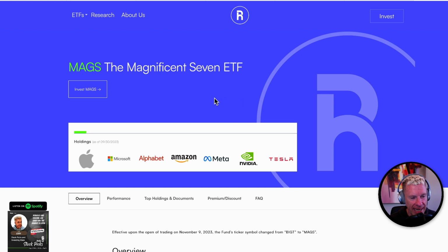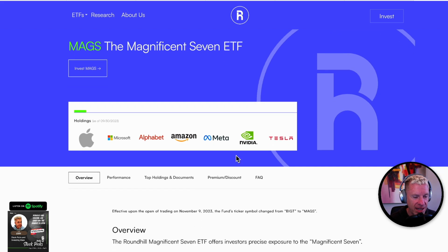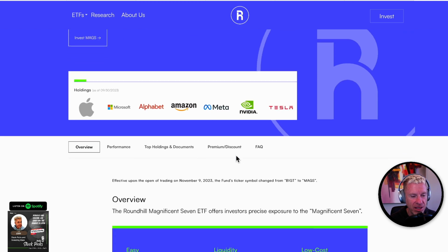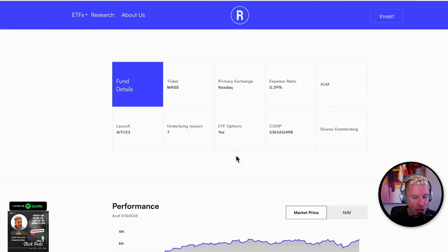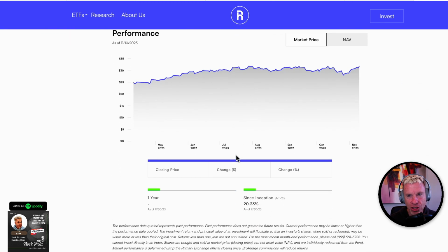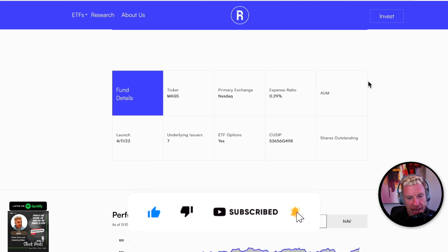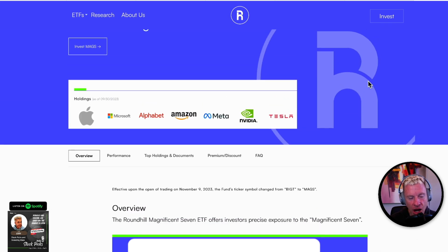Now, one that Joe brought up, if you're interested in the Magnificent Seven, that's Apple, Microsoft, Alphabet, Amazon, Meta, Nvidia, and Tesla. If you're interested in this, there's an ETF, MAGS. This is the Magnificent Seven. It's an interesting play. I did do a chart on this one, and the chart will be in the newsletter. The only problem that I see with this is that it actually underperforms all of the Magnificent Seven except Alphabet.